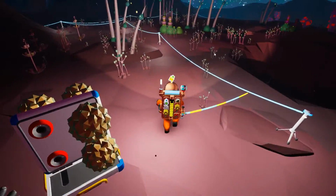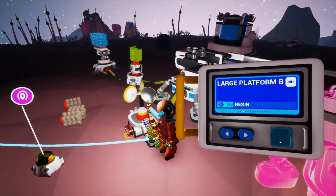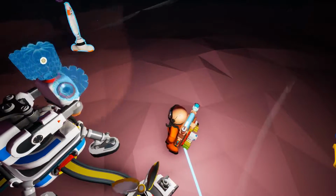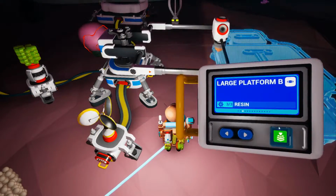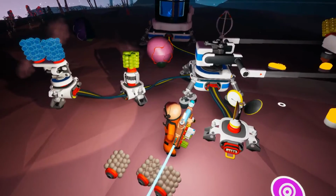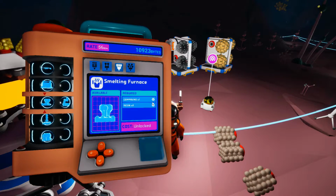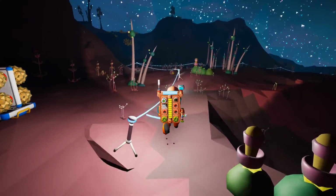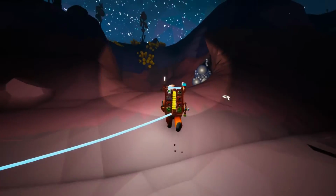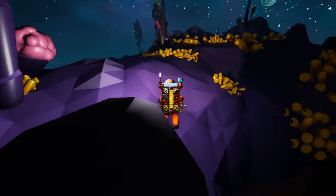So we need a large platform B. Let's get some organic, shall we? Get you out of the way. Is it the terrain that's fighting with you? Yes, it is. No, it was the medium wind turbine. Easy enough. And the smelting furnace, rather, is going to take 1 compound and 2 resin, which we don't have any of, but it's close by. Look at this. All of the things we need are very close by. Even the clay for the ceramic. That's how I know we've made the right decision here.